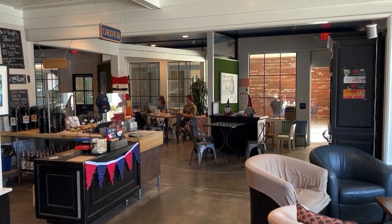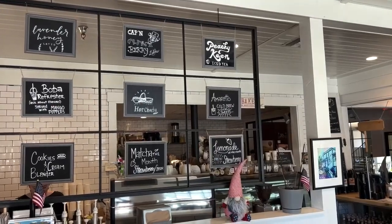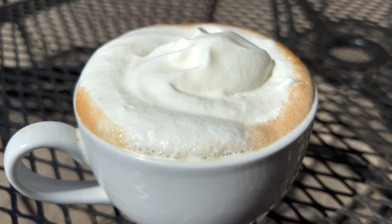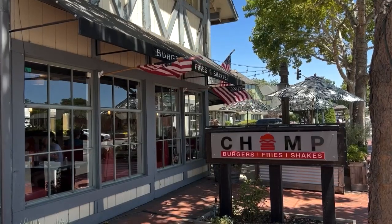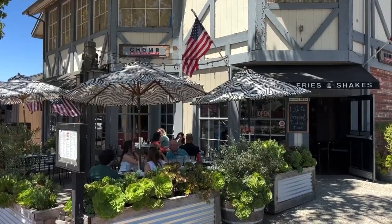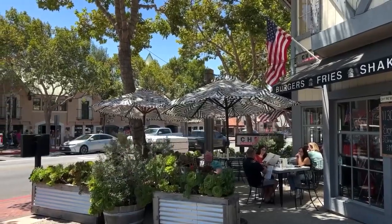They also have a coffee house around the corner that has lots of different flavored lattes, and I ordered the Mexi Mocha that's made mostly with chocolate and cinnamon. They also have a burger restaurant next to the Little Mermaid statue. I didn't eat here unfortunately, but I want to mention this to whoever might be interested.